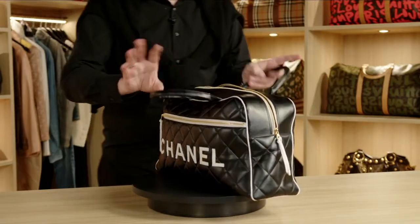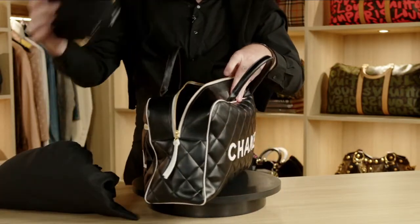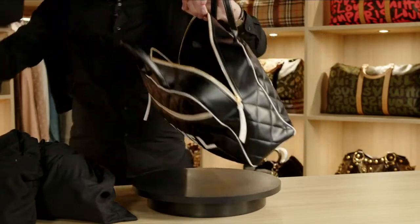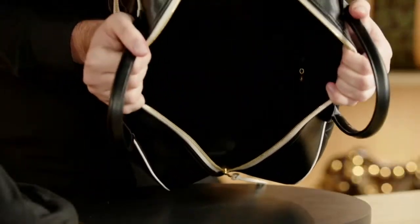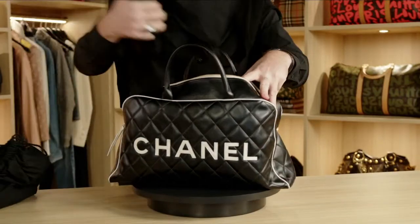24 karat plated gold on the zippers. And let's look at that interior here. Beautiful, look at that. Absolutely stunning. And then you have the two zippers on each side in such great condition. Two zip pockets, with the medallion CC logo.